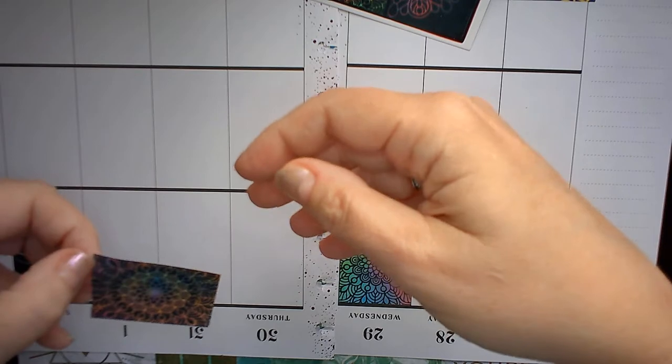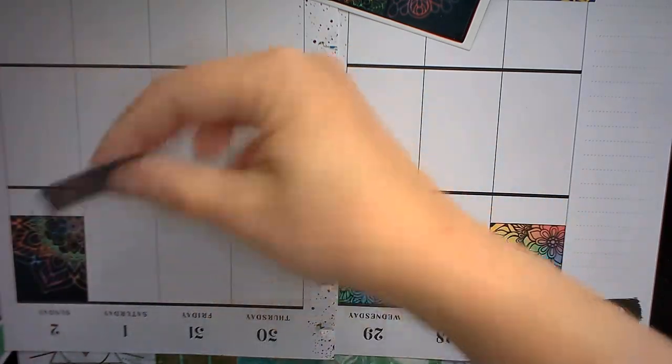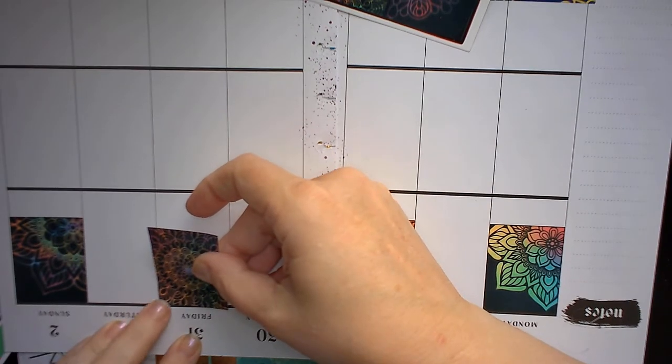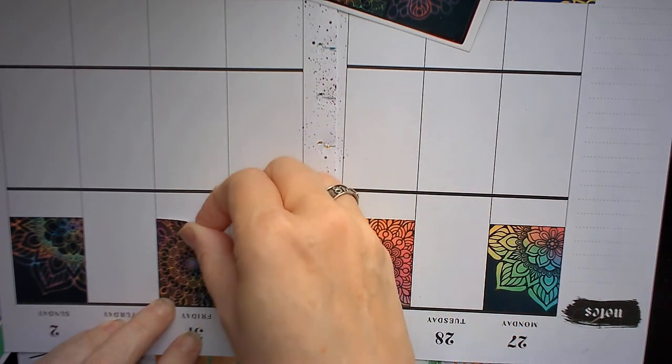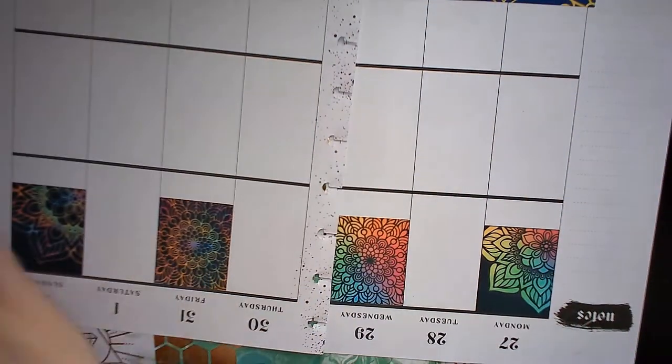Because it's pretty. Put it the other direction so the oranges are at the top. Does it make a difference? Nope. These are still really sticky after having had them for all this time, though. These are not stickers I'm going to be able to peel up again. So, you know how I am. I'm going to be able to do it this time.